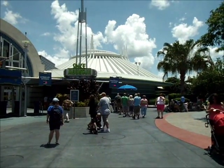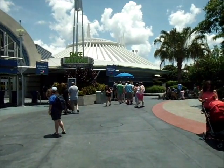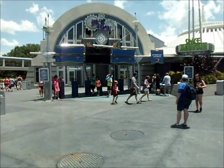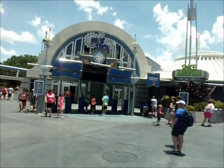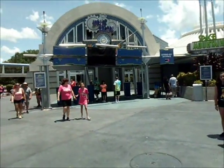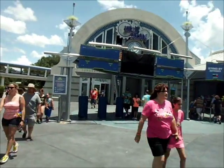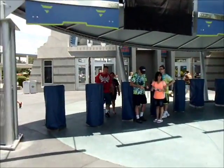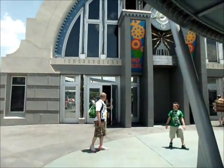Hello everyone on YouTube. I'm here at the Magic Kingdom, right where Space Mountain is located, and right next to it they have a little video game arcade of their own. Now this is pretty much when you leave Space Mountain, you can just go in and hang out in the arcades. So I'm gonna go inside, take a look at what they have, and see if it's worth it.